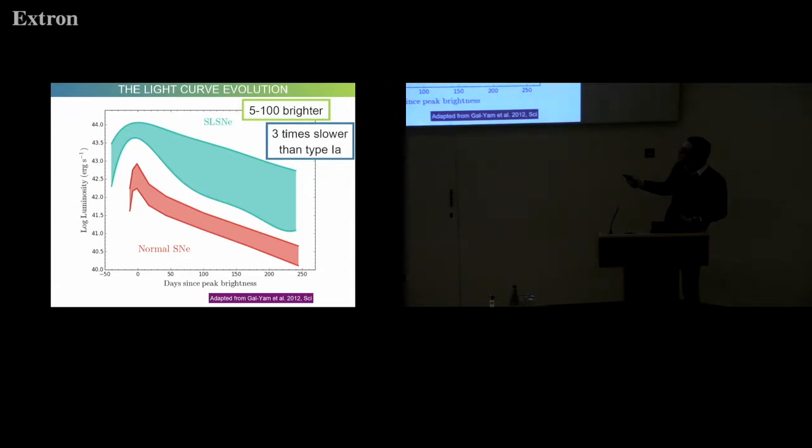This is the light curve of a superluminous supernova. It's the luminosity evolution compared to the luminosity evolution of thermonuclear and core collapse supernovae. Here you can see it is 100 times brighter and 3 times slower than any other kind of supernova, which allows us to follow it up for more time than a usual supernova. But despite that, we were very lucky, because in the first 3 years we actually answered both of the questions that I just mentioned.